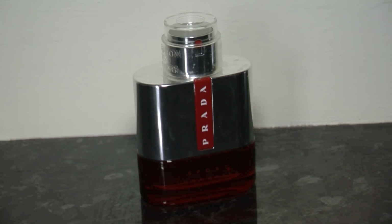Other people will smell it, other people will still compliment you on it, so it's still doing what it needs to. I think that's pretty much everything that we can say about this fragrance, Prada Luna Rossa Sport. As with the last video, I will show you the box at the end. I will do the exact same thing with this one as well. It's just what you would expect really.